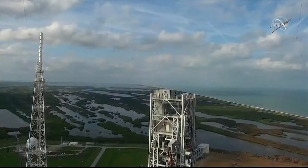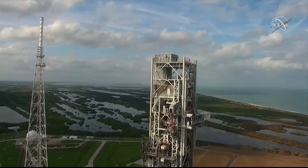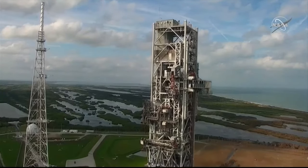The mobile launcher umbilical releases were all within specification and performed as expected. And the mobile launcher structure itself held up well, and the structural inspections have all passed there. If we could roll the video of the drone footage of the mobile launcher, this is essentially a top-down look of the entire mobile launcher. And this is the side that faces the rocket as it lifted off.